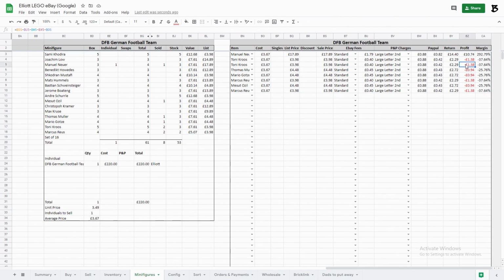This was when I bought the case, and I worked out that if I sell them at this price, I can then make the profit. So I had to sell them at a loss to make a profit, if that makes sense. So I bought a whole sealed box. That is about it on the minifigures.